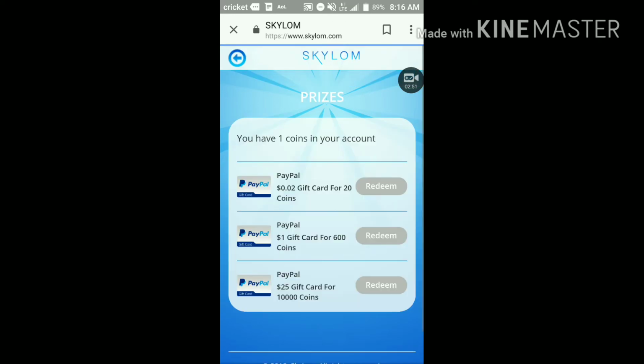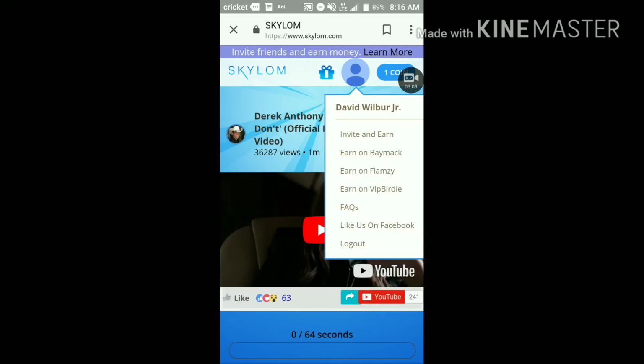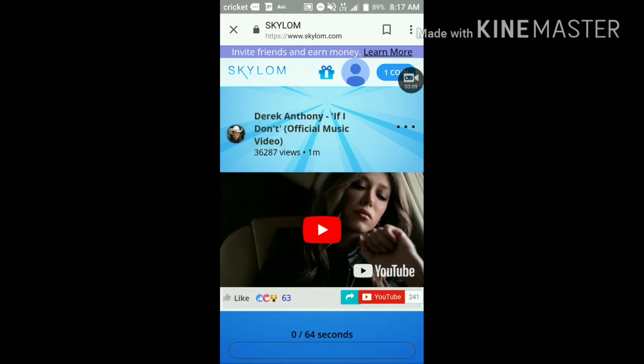Let's see what kind of stuff you could win. 1,000 coins for a prize. And you can invite people and everything. Let you get a little bit known about this, learn more.